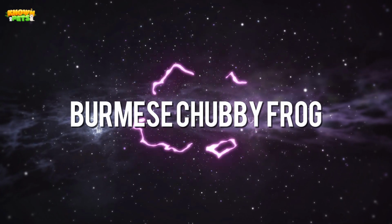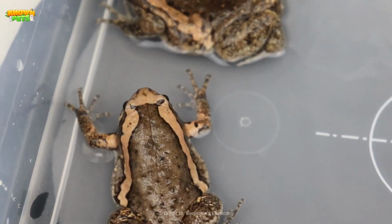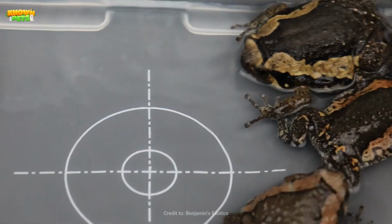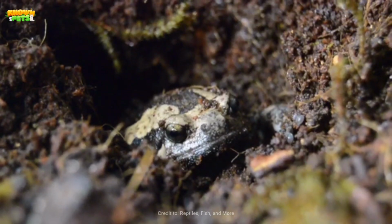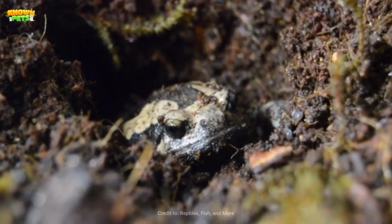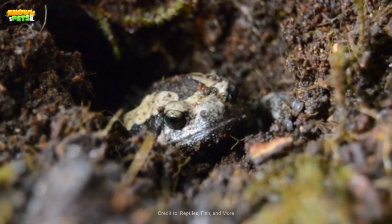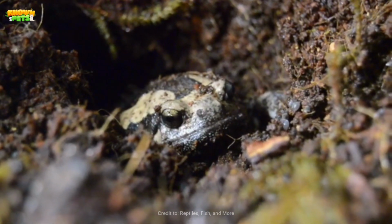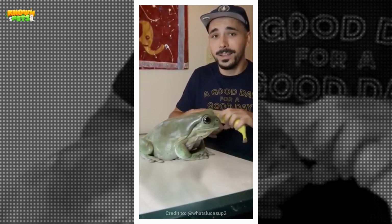Burmese chubby frog. The Burmese chubby is a large Asian frog and is occasionally referred to as an Asian painted bullfrog. Their plump look makes them appealing to novice owners who are looking to have a cute pet. They don't require a lot of room either, so they can live comfortably in a 10-gallon aquarium. This is the pet for you if you want one that's easy to care for overall, making the Burmese chubby a great starter pet. A well-attended Burmese chubby could live up to a decade, growing only 2 to 3 inches in length. It quickly adapts to new surroundings and can be acquired for a beginner-friendly price between $10 and $35.